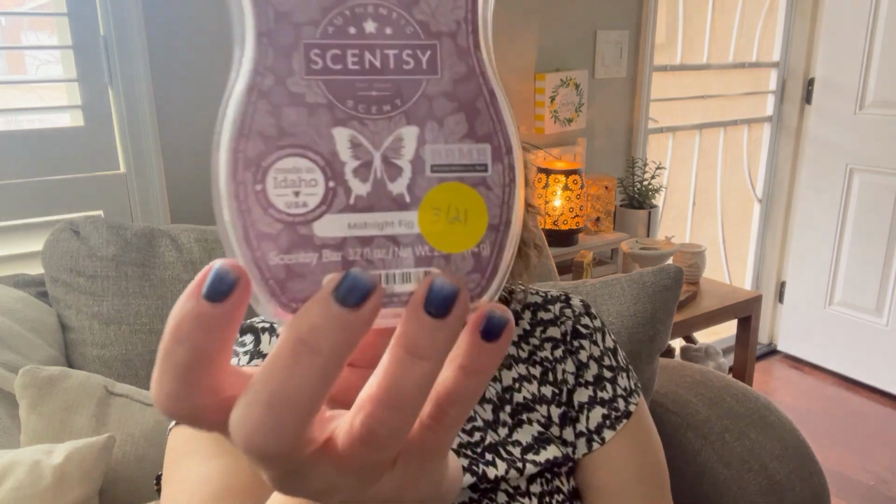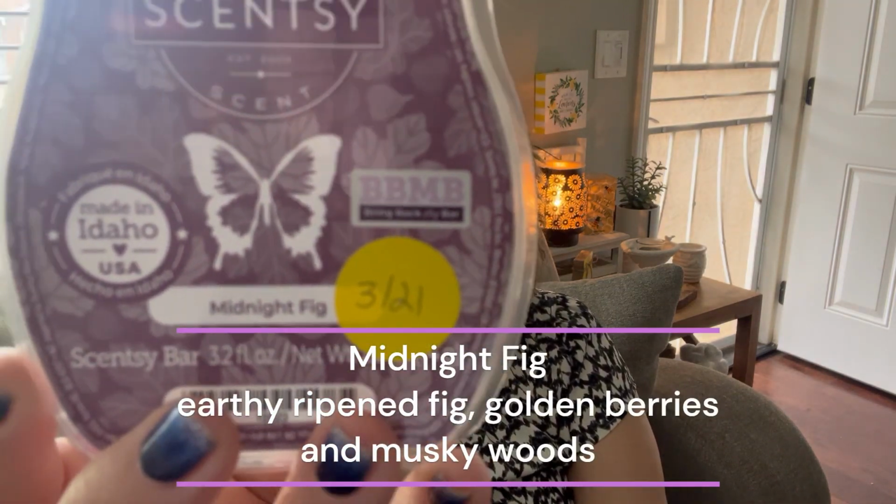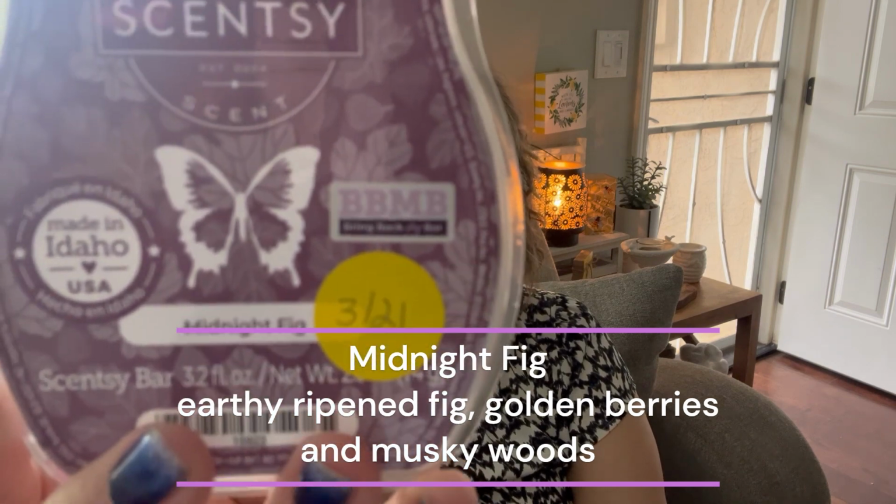Okay, next up is Midnight Fig, and the scent notes are earthy ripened fig, golden berries, and musky woods. And this was a former Bring Back My Bar of January of 2022. And this is a good scent. Was it January 2022 or January 2021? I don't know. But I love this scent so much. You definitely have to like earthy fig scents because it is a very earthy scent, but there is some sweetness and richness to the scent. I love this one. And the musky woods just give it an almost sexy, sultry kind of vibe. It's a great performer.